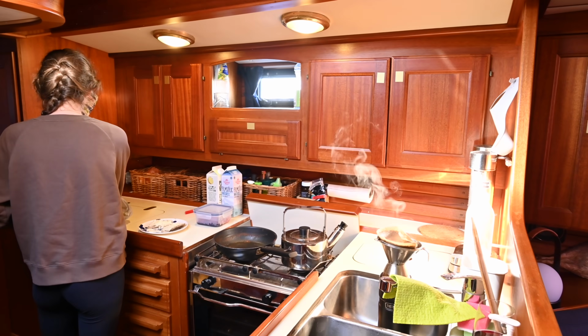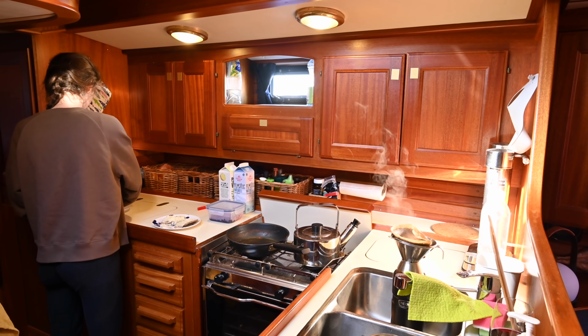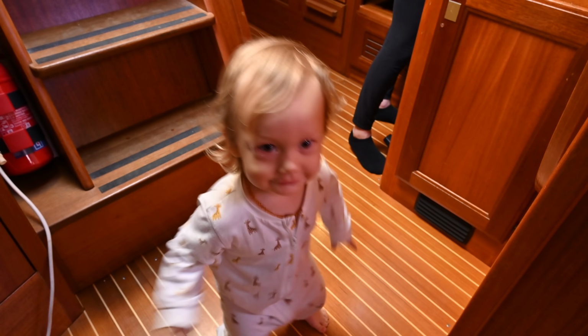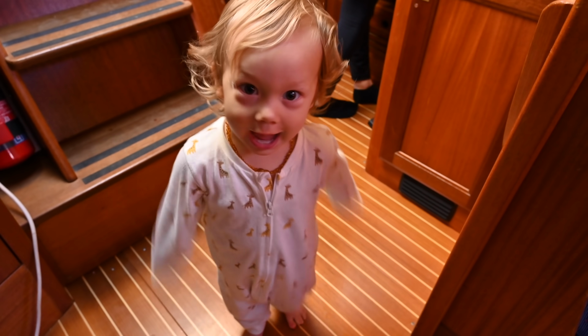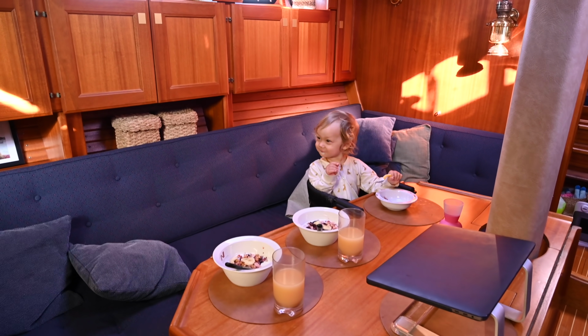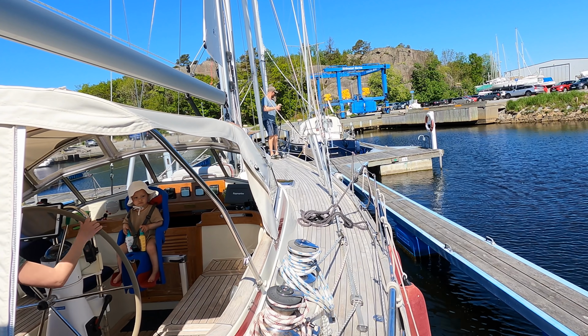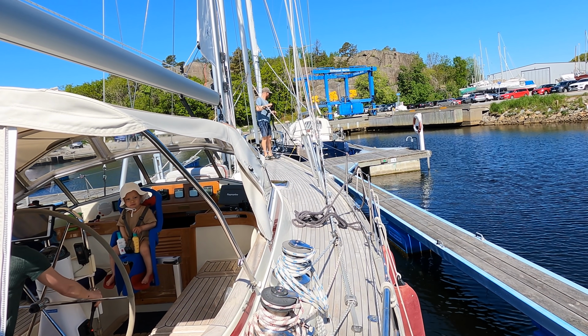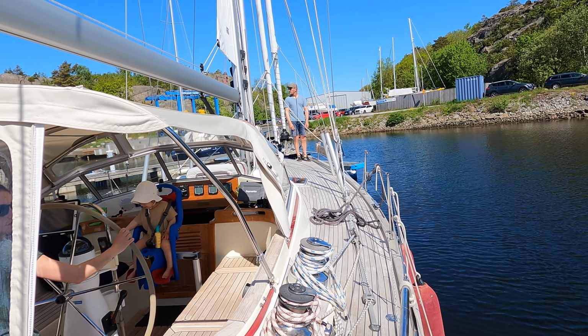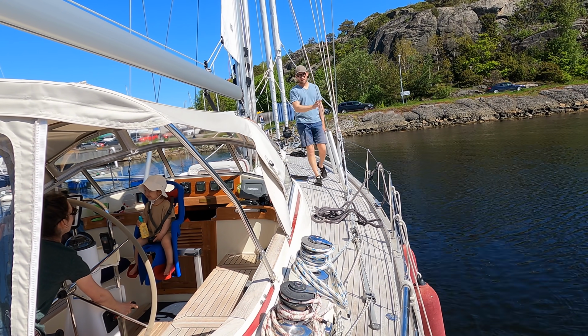For the past week, we've been working on round two on the hard, giving her new anti-fouling, polishing her topsides, and changing a through hull. Now we're back in the water and eating our last breakfast in Strömstad. We were so happy to leave the harbor and get out to the islands again.